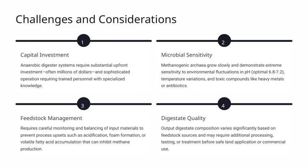Finally, there's the quality of the digestate, the residual material after digestion. Its composition can vary widely depending on the feedstock used, and often it requires additional processing, testing, or treatment before it can be safely applied to land or used commercially. These challenges highlight the importance of careful planning and management to ensure successful and sustainable operation of anaerobic digestion systems within the broader renewable energy landscape.